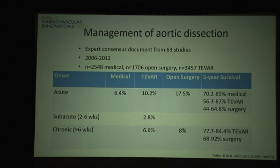In terms of management of aortic dissection, there was an expert consensus document that was published out of Western Europe. They reviewed 63 studies on aortic dissection from 2006 to 2012 with a total of up to 7,000 patients. Of note, most of these studies were not randomized. It was found that in the acute setting, with medical management, the early pooled mortality rate was about 6%, versus 10% with endovascular aortic repair, compared to the highest early pooled mortality with open surgery. As you can see, patients that were managed medically actually had a fairly good 5-year survival between 70% and 90% compared to their counterparts who underwent TEVAR surgery.